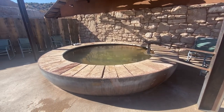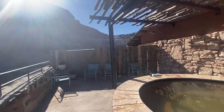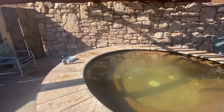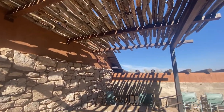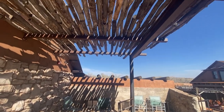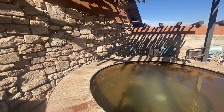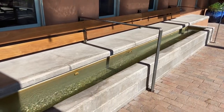This is one of the hottest baths. I'm so lucky I get to have it with this view all by myself, or at least for a moment. And I love these wood roofs. I'm gonna have to do something like that when I get a stick and brick house. Look at this amazing foot soak.